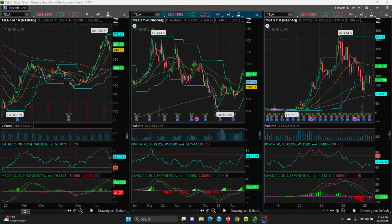Here on your weekly, you can see how this sold off. It was just putting in lower highs, came all the way down. Now, basically, this has nothing really to do with the stock. It was everything to do with Musk and the selling of shares by Twitter. So that basically was it.